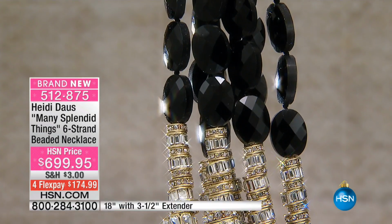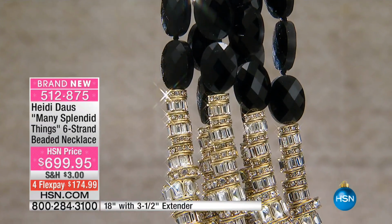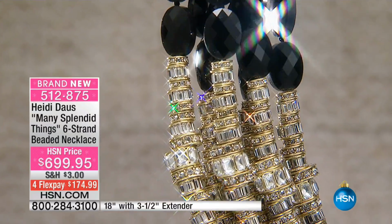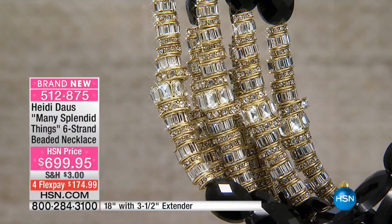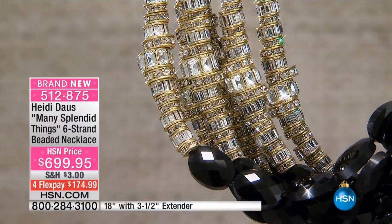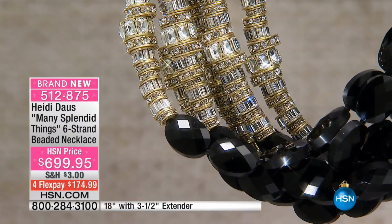Heidi, here's that other piece we were going absolutely bonkers over earlier. This is killer. It's the only one of its kind, and it's called Many Splendid Things. Oh my God. All in one. I have 43 lucky ladies that will be able to own this worldwide. That's it. And when it's gone, it's gone.